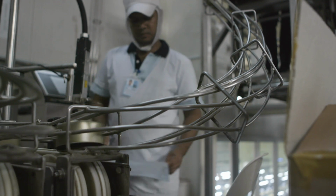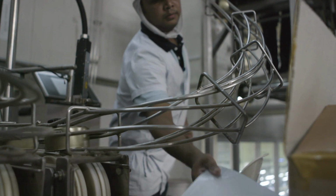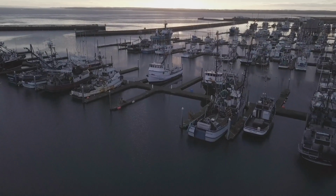We have a really strong standard, not just for the specific type of fishing method, but also for the traceability, being able to verify that the canned tuna that we're getting is coming from the pole and line fisheries.